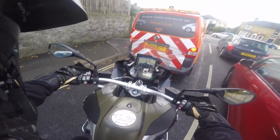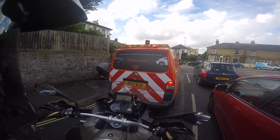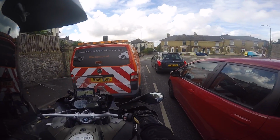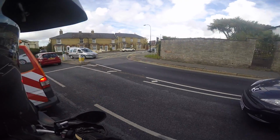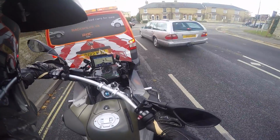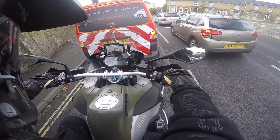What else have I put on? A little slider that covers the rear shaft, so I don't want that hitting the floor. Not that I think it will when you look at it, but it'll save any grazing on that. Oh, what's going on here? I should have stayed in that lane. What else? I think that's about it at the moment, because it does come with loads of stuff, engine guard, hand guards.